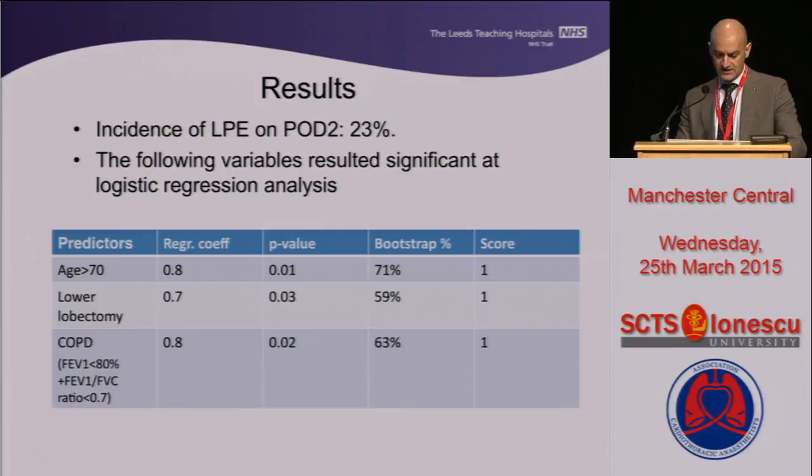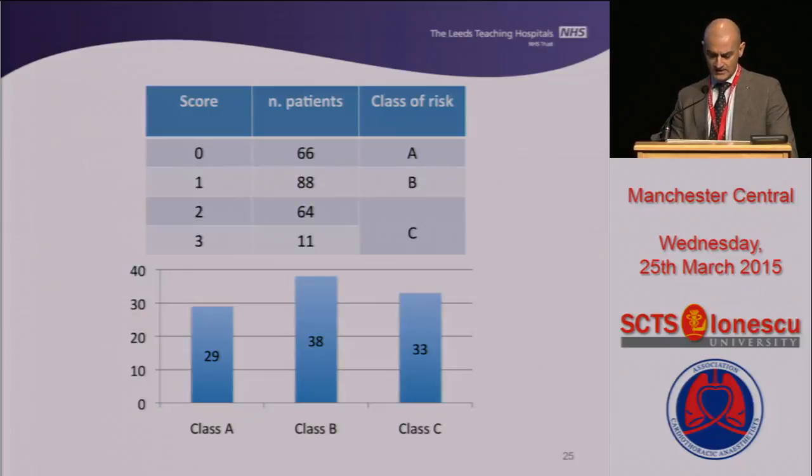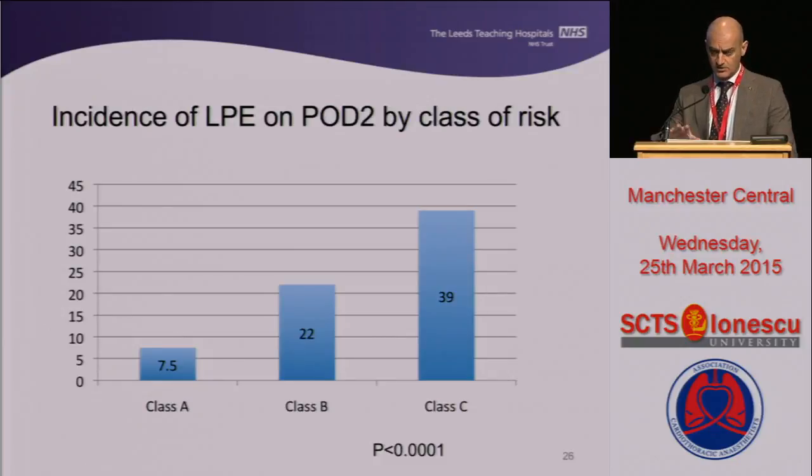And these are the variables that turned out associated with a large effusion after surgery. So elderly age, lower lobectomy, and COPD. We can discuss why these factors are associated with a large pleural effusion, but anyway, they contributed to make a score, and you see the distribution of the patients according to the score. But most importantly, you see how the score stratifies well the incidence of large pleural effusion on postoperative day 2.